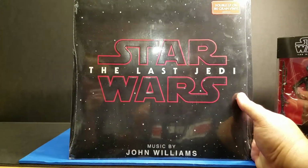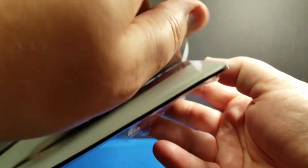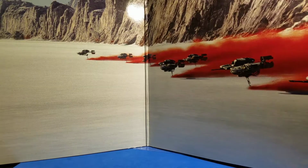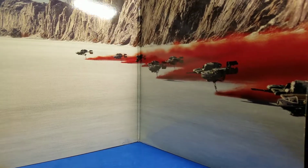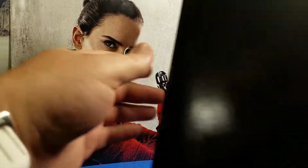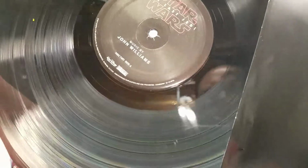So I'm going to open this one up real quick. Careful when you're cutting something like this, because these things are really big. Oh, here's a picture of the inside artwork, which is really cool. We do have the CD version of it, and it has the exact same artwork, which is pretty cool. It even has this little booklet that's in a smaller version. The vinyl, you can just take right out. Here's a really big picture of the vinyl. Really round, and looks really good.